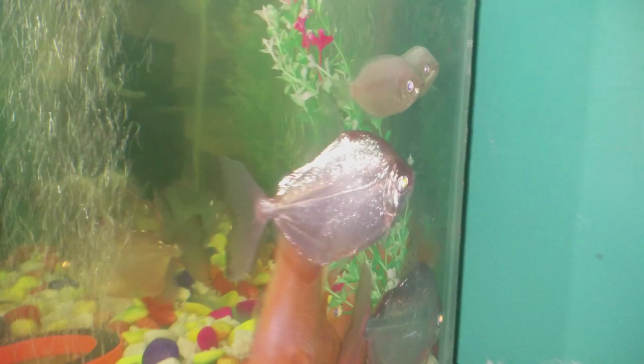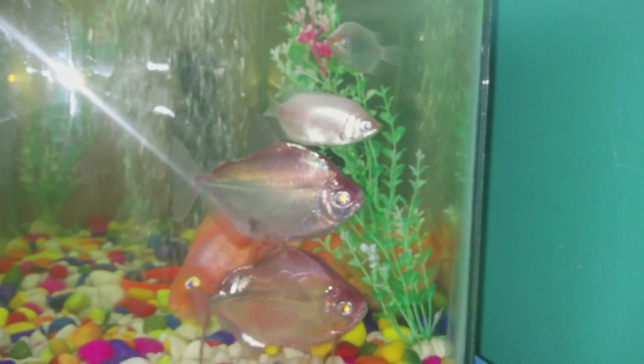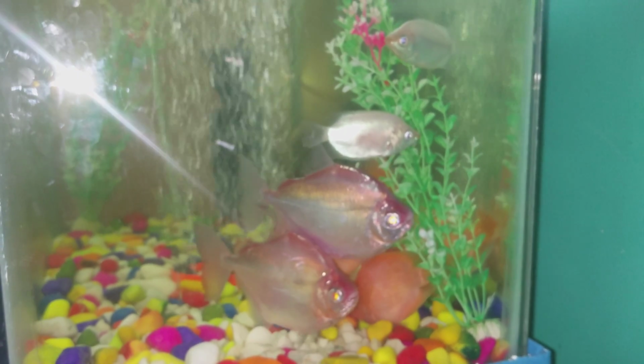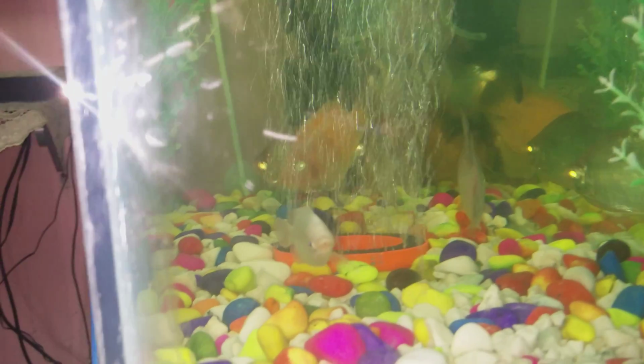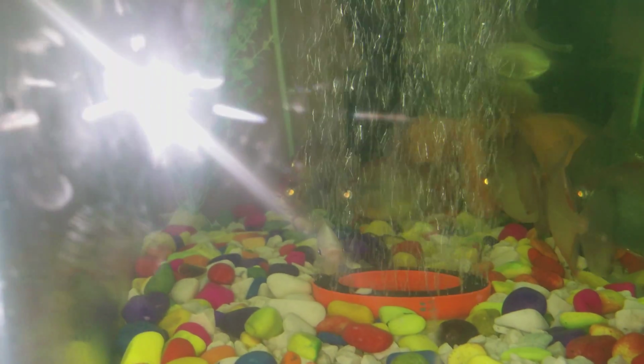Now let's look from the other side how they want to be. They all have big eyes and big fins. And their mouth is so cute. This kissing fish, the white ones are the kissing fish. The kissing fish are always kissing with their mouth.